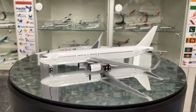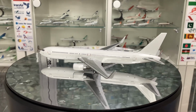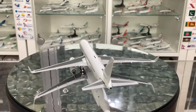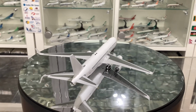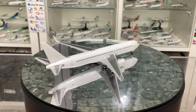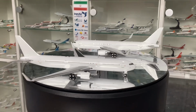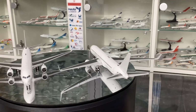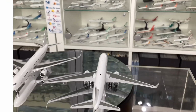Again, competition comes primarily from old molds: the seamed mold from JC Wings Gemini and the unseamed but a little bit shapeless Phoenix version, which is a pretty decent mold. They're both nice, but this one is definitely looking better to me.